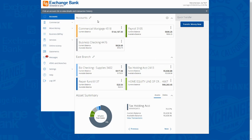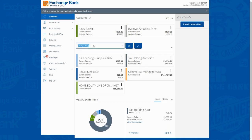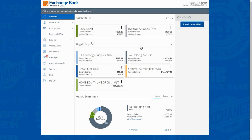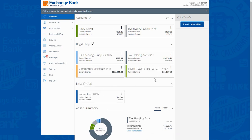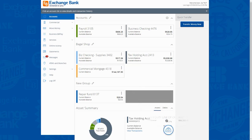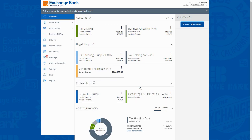So again, to give you a better idea of what that looks like, let's say these accounts down here are going to be for the bagel shop. And again, you can always go back and change these, delete these. To create a new group, you're just going to drag down here. See, as soon as you drag down there, that envelope pops up. I'm just going to put that into this group, and this is the coffee shop. And so now when you log in, you've got a little bit more organized view.